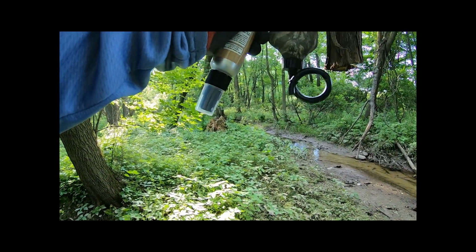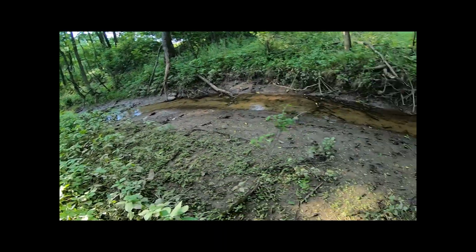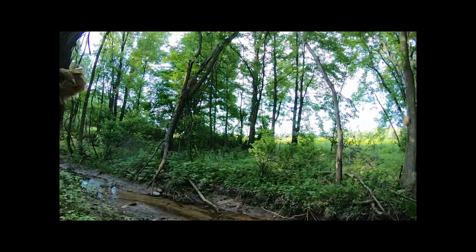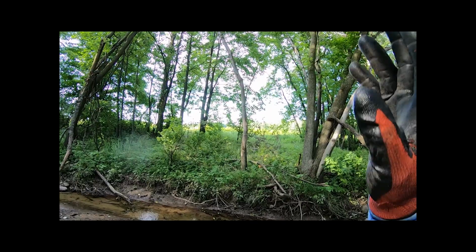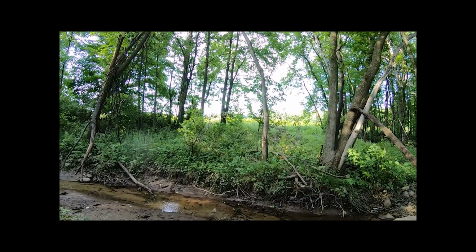Still see there's some juice left in this one. But we're just gonna doctor this up. You can see there's a lot of coon tracks on the bank, but they're mostly traveling up on this side. But with this stand, north, south, perfect. East, west, try not to hunt it on. But if I get a straight north or a straight south, we're golden.